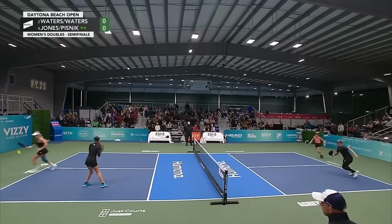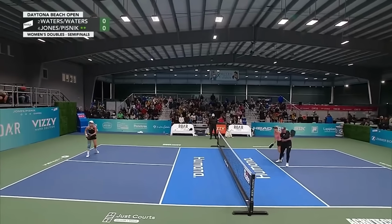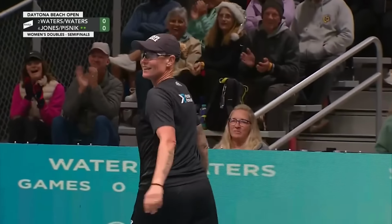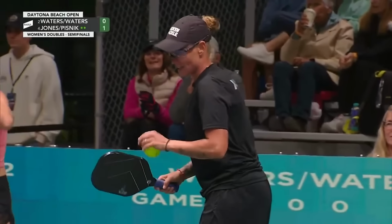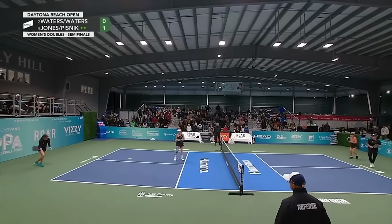Oh, third shot lob, and it is deadly. And a fight to the ball there, and somehow the shorter. I usually lose all of those. Nice job by Elise to find an angle there, and they get the first point of this match.